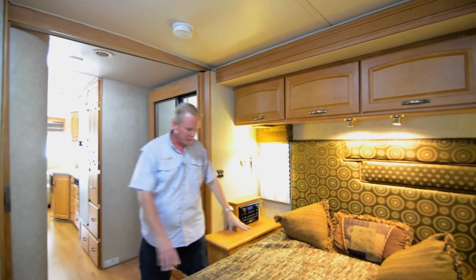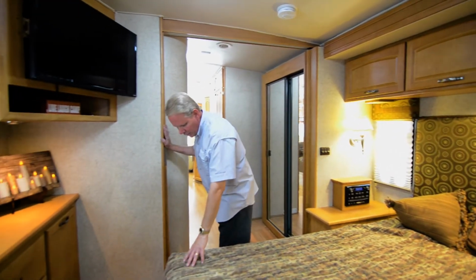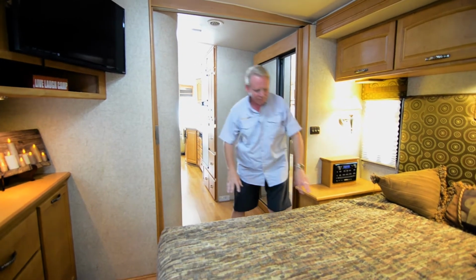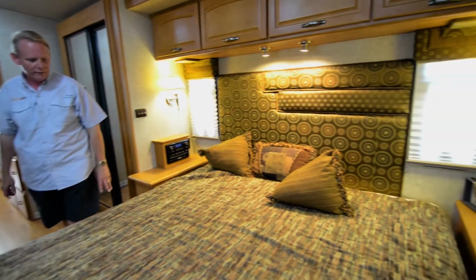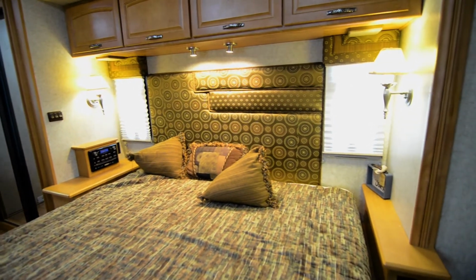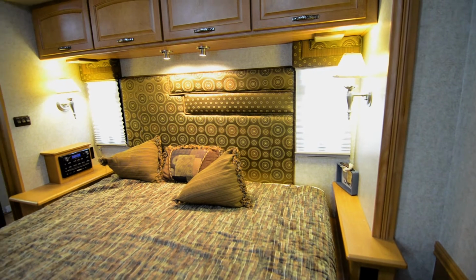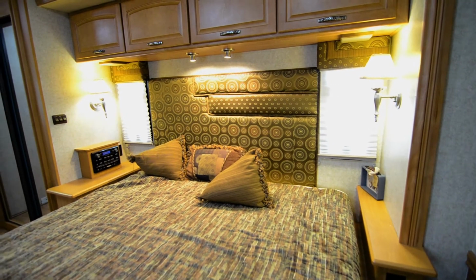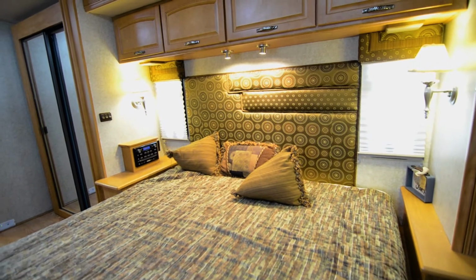This is not the bedspread that comes with the motorhome. This is out of a different unit that we have here on the lot, but I have that in here right now. We do need to get a new bedspread for this. This is not the factory one, but it blended well, and I wanted to have something on the bed. So we will be getting a new bedspread that will go with this, but this is just in here for the purposes of pictures in this video right at this moment.